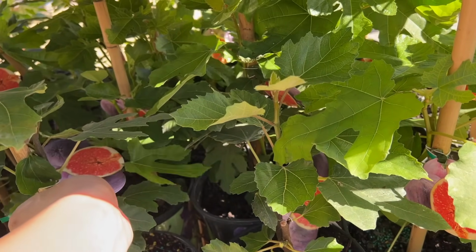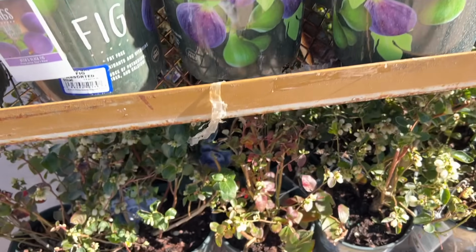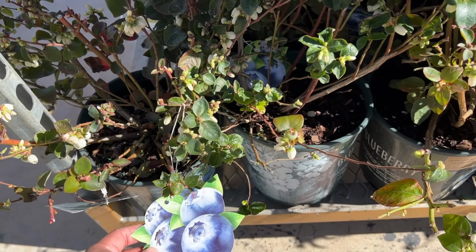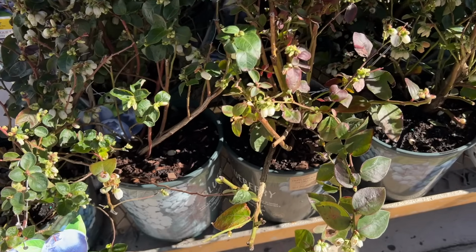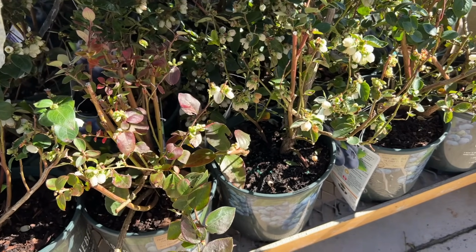So what I ended up getting, I don't think I show y'all at the end, but I did get a succulent. It's a really cute baby succulent. And then I ended up getting my mom one of these because I FaceTimed her and I was like, hey, they have so many amazing fruit trees and bushes. Which one do you want?